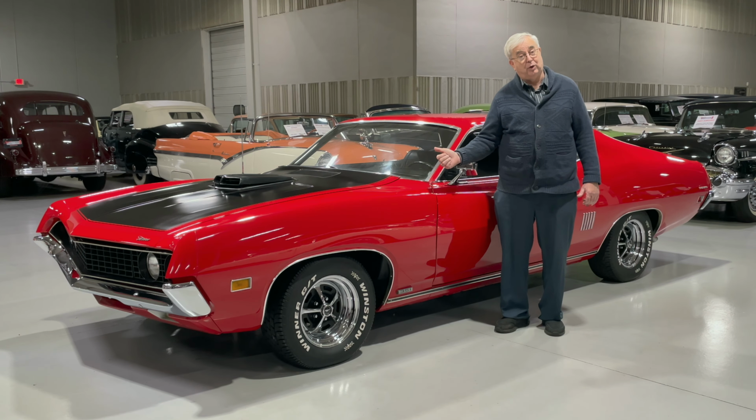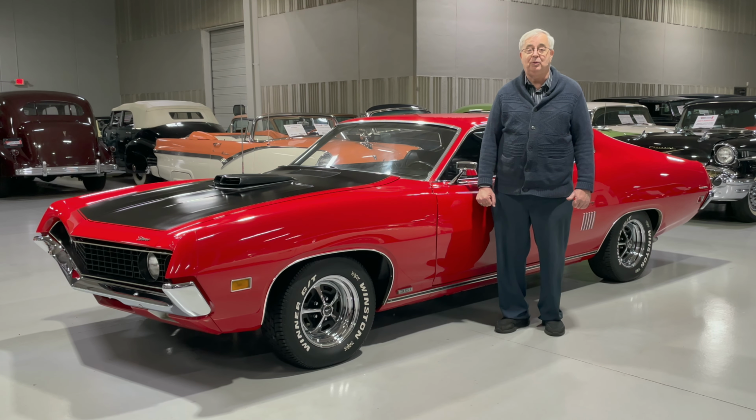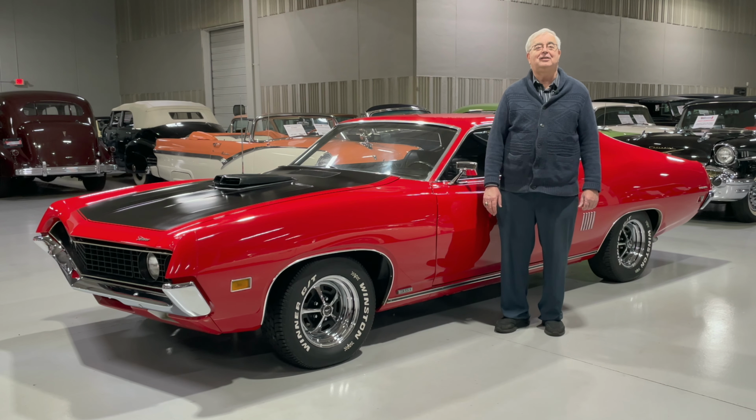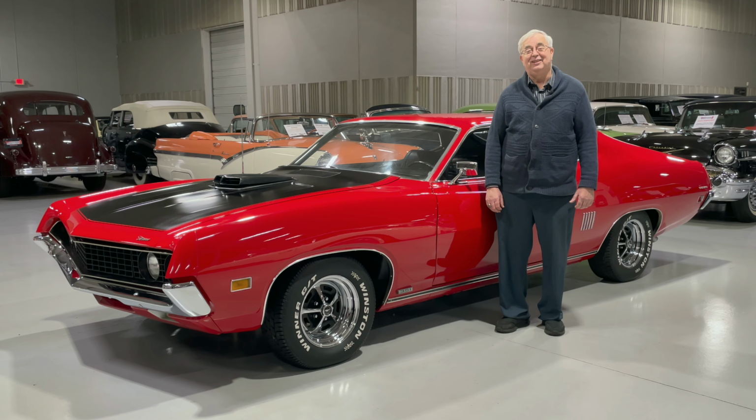Now, of course, if you put a 351, the best combination is a top loader Ford 4-speed manual transmission in it, and boy, you have a combination with that posi rear end that just can't be beat. A friend of mine had one of these back in the day, and I'll tell you what, he was a fast shifter. Oh my gosh, no one beat that car. Bill was one of those guys that was really good at shifting, and his Ford was really tough to beat.